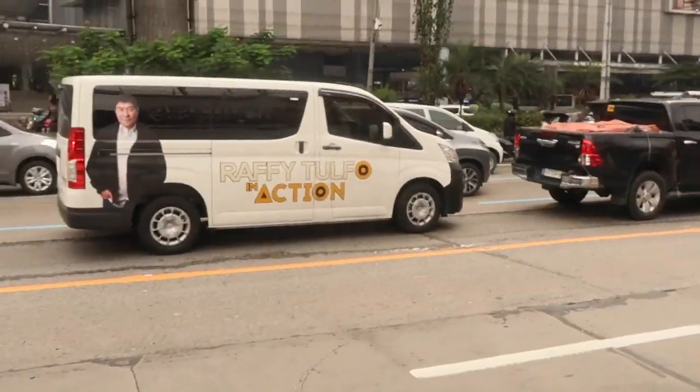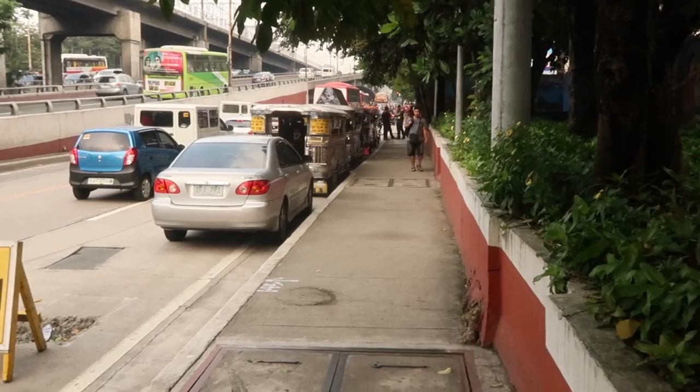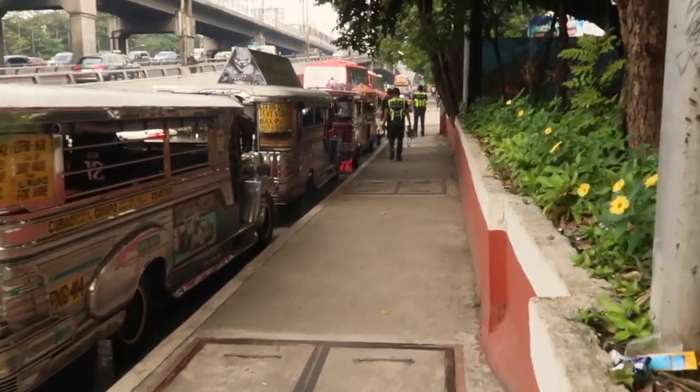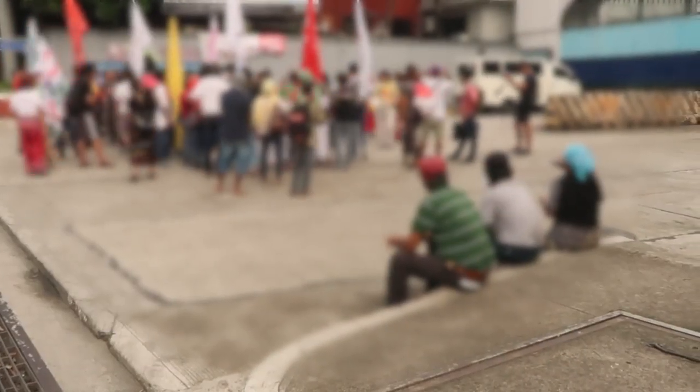That's the first time I've ever seen this. There's a van here for Rapid Turbo. Apparently there's some kind of protest here outside Camp Aguinaldo. I actually don't know what the protest is about. If it's anything political, then it won't be something I'm covering because we're really focused more on traffic. There's not many people here, but they are very noisy.